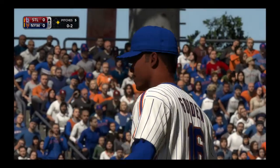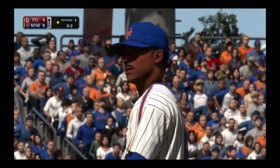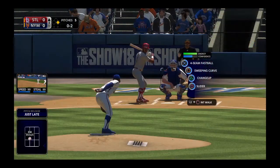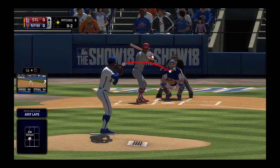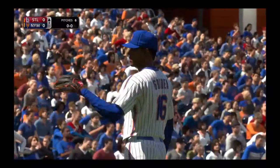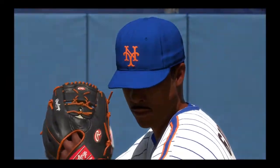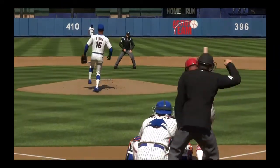Gooden has made a name for himself as a starter that simply misses the barrel of the bat. He rarely allows a large number of hits, and he does a pretty good job at keeping the ball in the ballpark when the hitters do make contact. Yeah, Matt, and that's not an easy thing to do. I think one of the reasons is he changes speeds really well, and he throws to both sides of the plate. One of the keys to missing the barrels is you have to be able to throw inside and outside, and he's about as good as it gets in baseball at missing barrels.